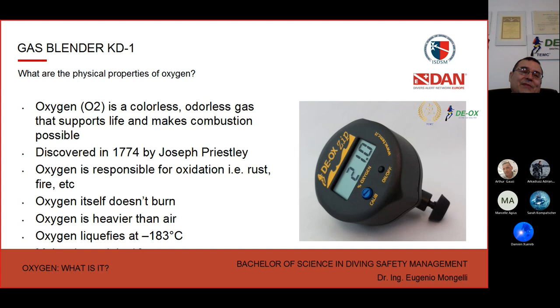First of all, oxygen, the chemical formula is O2, which means that it is not a noble gas, but a standard gas combined in a molecule of two atoms. It is a colorless, odorless gas that supports life and makes combustion possible. This is something we know: if you don't breathe oxygen, we simply die. If we don't breathe in 2 or 3 minutes, we are gone. After 5 minutes, we have a block of all our brain activities, and then it leads to death.